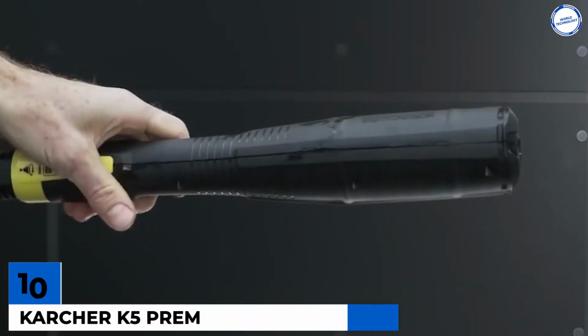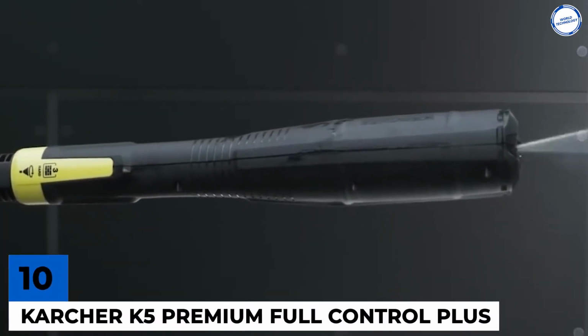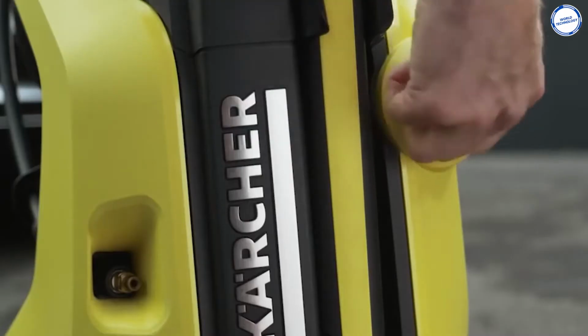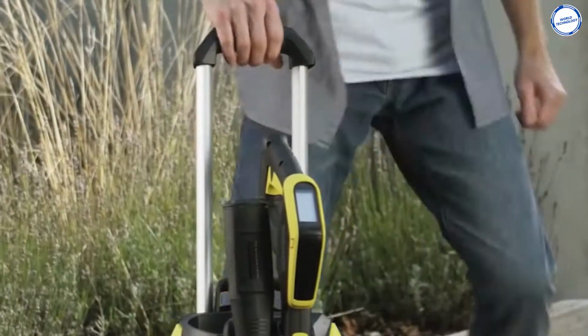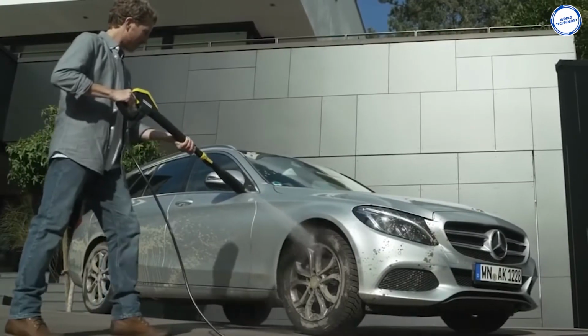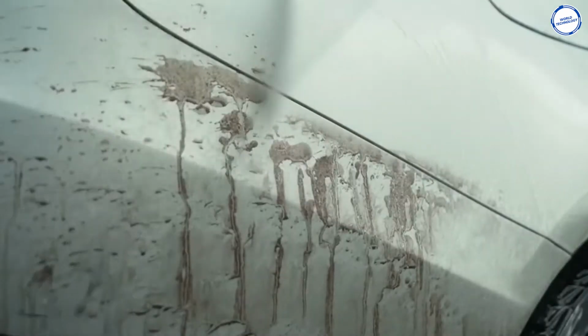Number 10. KARCHER K5 Premium Full Control Plus. Maybe cleaning isn't supposed to be as stressful as it seems. With the KARCHER K5 Premium Full Control Plus, things are gonna get easier. Developed by the German manufacturing brand KARCHER, this high-pressure washer comes with tools capable of washing away the dirt that seems hard and impossible to clean.